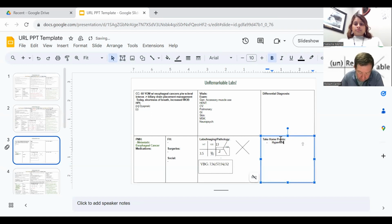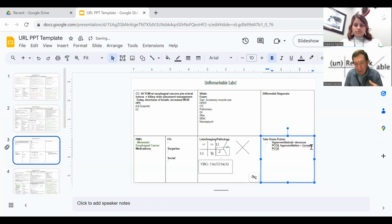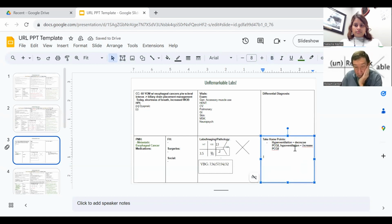You can be tachypneic, and he was a bit tachypneic, and still have hypoventilation. You can be tachypneic and have normal ventilation. It all depends upon how large your tidal volume is. So now this guy's hypoventilating. We're trying to figure out why.